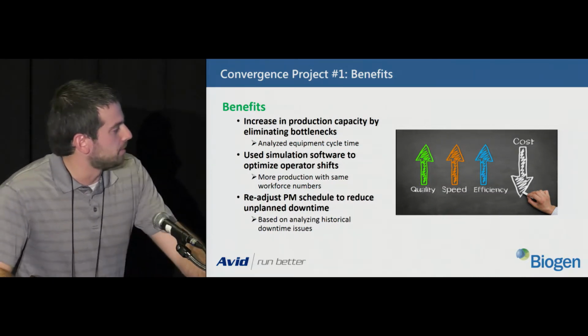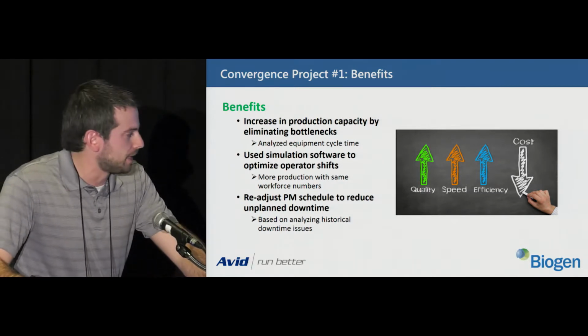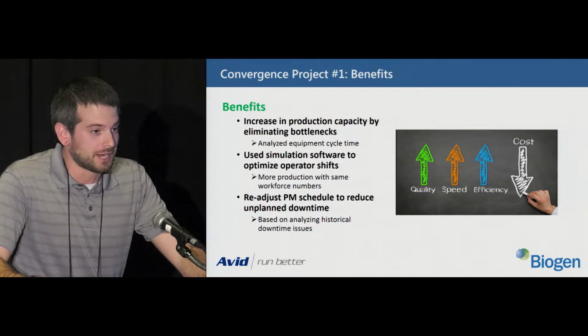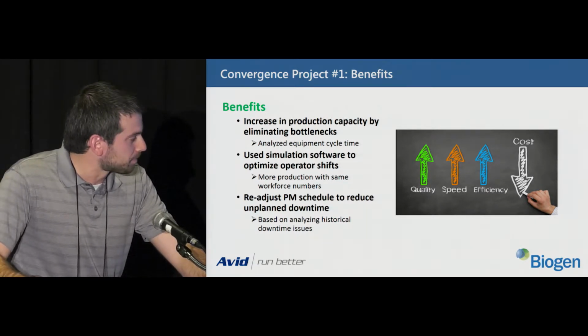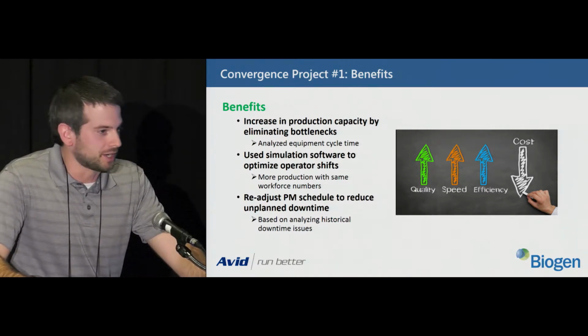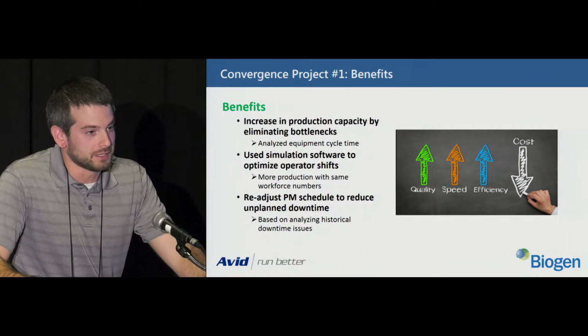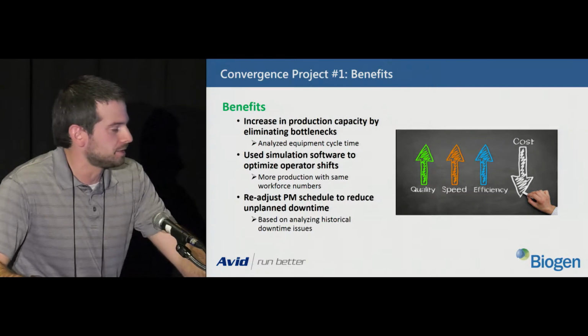And also adjusting the PM schedule, so your preventative maintenance. That's a big key when you're running production, and they don't want you to stop the entire year. And so by stabilizing that schedule based on these models, we're able to work in more sessions of preventative maintenance to keep us from going down.